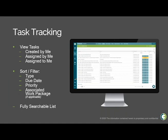You can view all tasks created by you, assigned by you, and assigned to you. You can manage all of your items by due date and priority and can assign subtasks to others that may be holding up your work. You can also sort and filter the list by task type, due date, priority, and associated work package if you're using tasks to support work packaging. And O3 is fully searchable. So if you know any of the words in the task name, the work package number, the person who it's assigned to, etc., you can find the task in the list, which is a whole lot better than searching through notebooks and file folders for those elusive sticky notes.